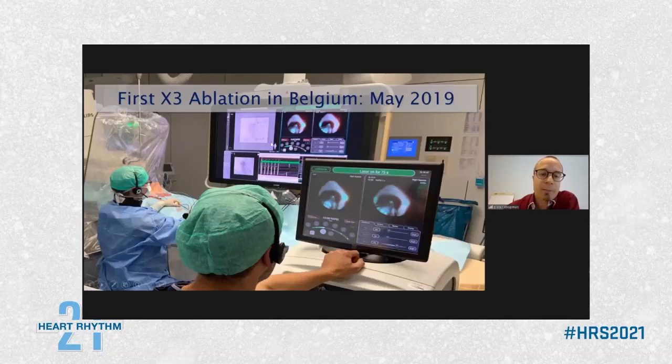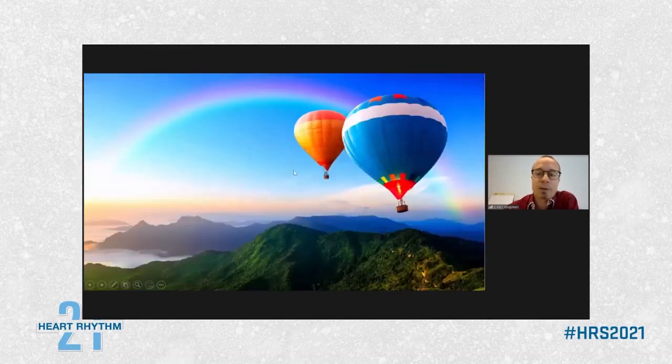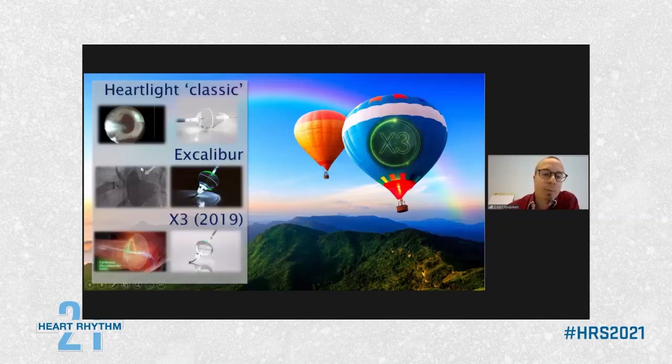In the meantime, lots of things have changed, and since May 2019, we are performing ablations with the 3rd generation laser balloon that is called X3. The 2 improvements are, first of all, a more compliant balloon, which was called Excalibur, and with this balloon we are achieving a nice 360-degree occlusion for almost every pulmonary vein ostium. And with the X3, we also have this motor in the handle of the device that makes the rotation automatically, so we can put continuous circumferential lesions around the pulmonary veins.